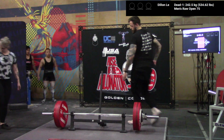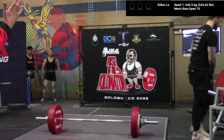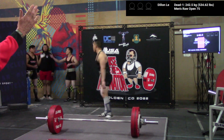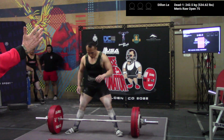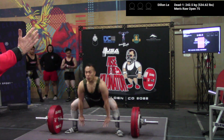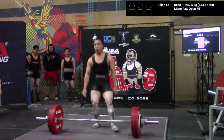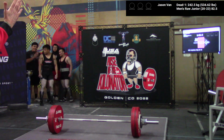I shouldn't encourage this. Okay, while they get the bar ready, we can see Dr. Dylan keeping himself loose back there, jumping up and down. Okay, bar is loaded. He wants to shout out to his wife, Mary, daughter, Emmy, and baby in the belly, Elise. Oh, I'm sorry. We do have one lifter after Dylan. Dylan's been bringing up the rear all day. I thought he was the last one. That looked like a good lift, and you could see that Dylan is wearing a mouth guard. That's totally fine, not a problem. People wear them a lot in squat and deadlift.